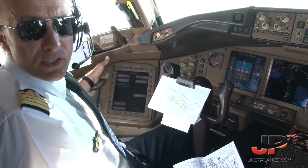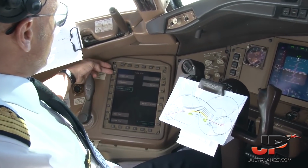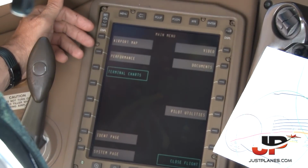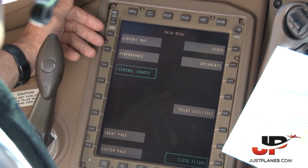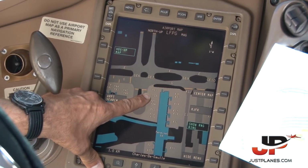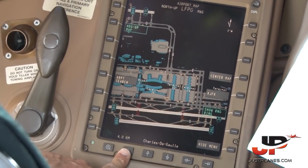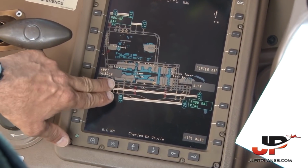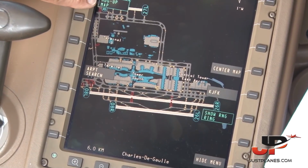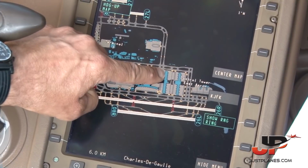Here is the EFB Class 3 fitted on all of our Boeing 777-200 and 300. And on this EFB we have a special application called Airport Moving Map, which is not a primary means of navigating on the ground, but we use it to confirm our position. Our parking gate in Roissy Charles de Gaulle was Fox 3, this is here, and I will show you the terminal. You can see here the 2 different runways on the south of the airfield. Runway 27 left and 27 right on the top. The north is here, and in fact we were parked just over there.